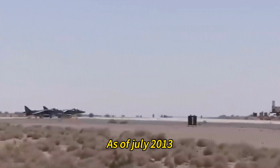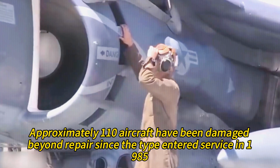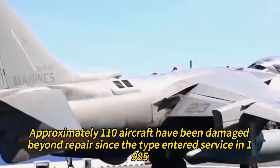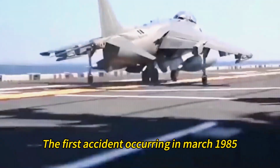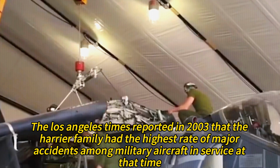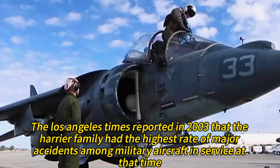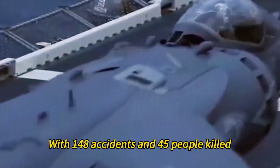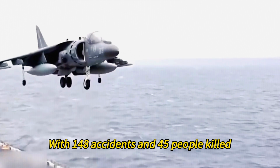As of July 2013, approximately 110 aircraft have been damaged beyond repair since the type entered service in 1985, the first accident occurring in March 1985. The Los Angeles Times reported in 2003 that the Harrier family had the highest rate of major accidents among military aircraft in service at that time, with 148 accidents and 45 people killed.